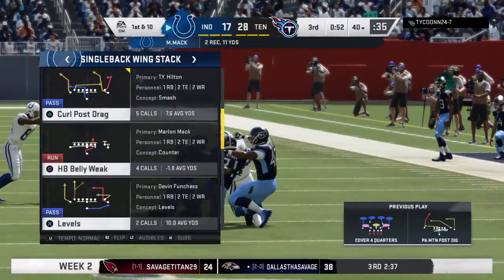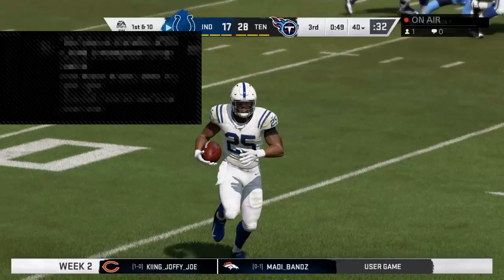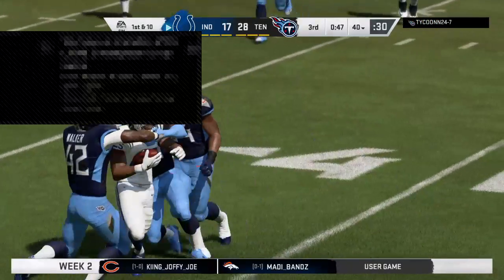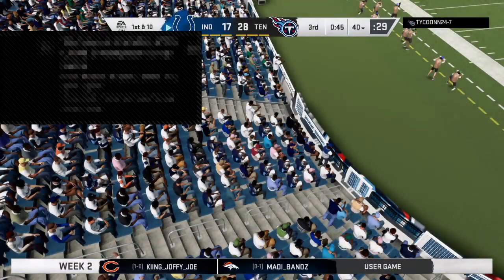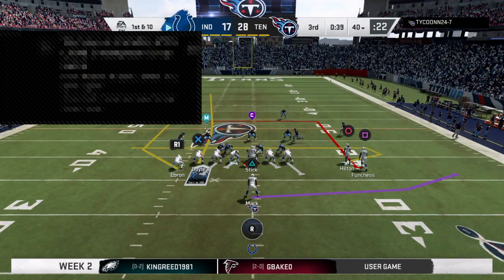Pickup of 8. What would you call that? Second and manageable? Smart play, too. He didn't force it downfield when he didn't have it. Just checked it down, let him get the first down, and that's exactly what he did.